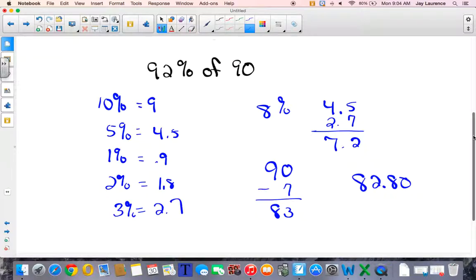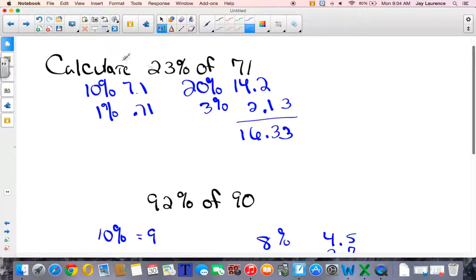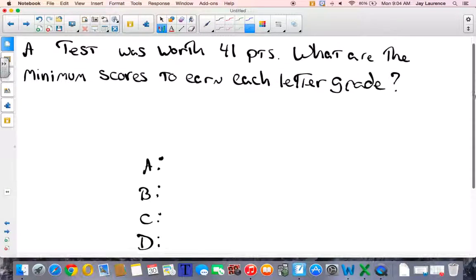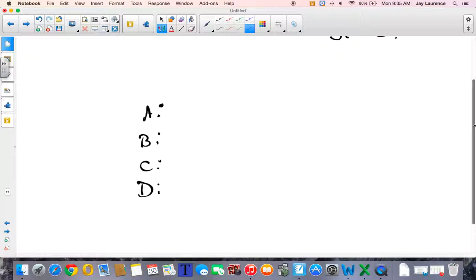Okay, so there's a couple quick examples for you. Now, one more thing, I'll show you how I use this. It's really useful when you're going to figure out a tip. If your parents want to leave 18%, you could find a 10%, a 5%, and 3 1%. Add them together, and you'd be able to do the percentage. You guys are so smart, you could probably do it in your head in many cases.